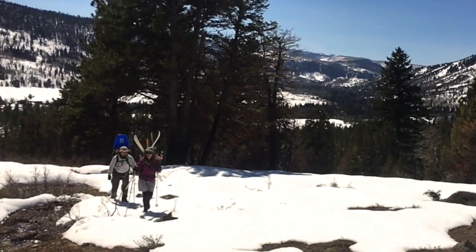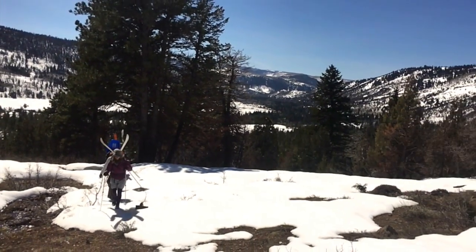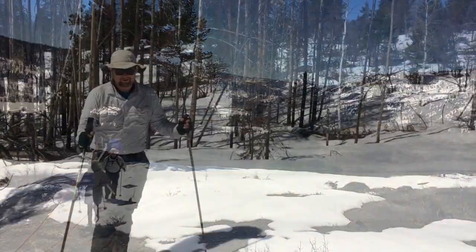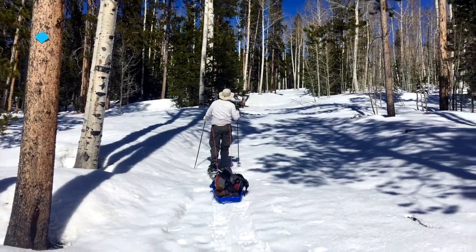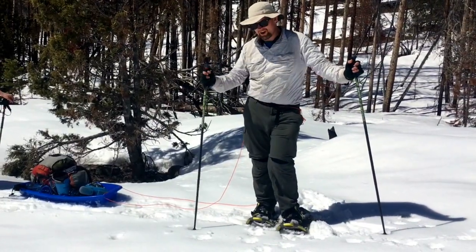I'm planning on skiing today. I'm not going to carry those suckers in the snow, so. Well, we're finally getting up into some solid snow. I'm pulling a sled for the first time. It seems to be working fine so far, so we'll see how we go.